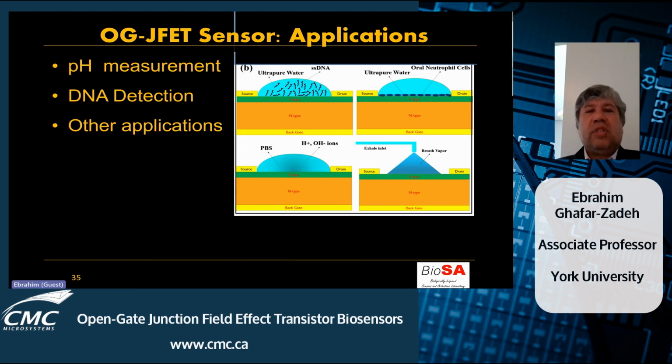Okay, in addition to these two applications that I showed, we have also demonstrated the advantage of the Open-JFET for many different applications. Some of the published results can be seen here. We are still working on the Open-JFET sensor for other applications that will be published and discussed in future presentations.